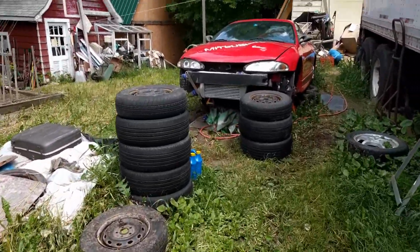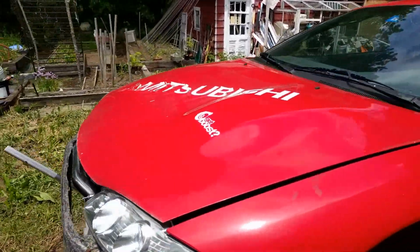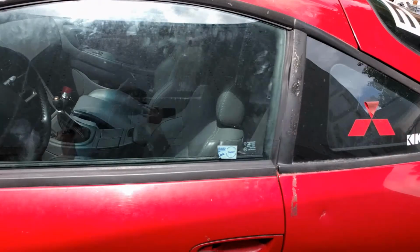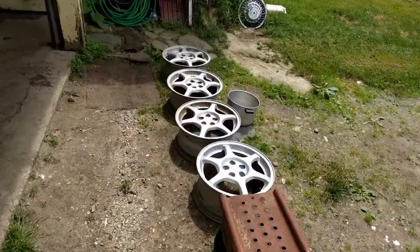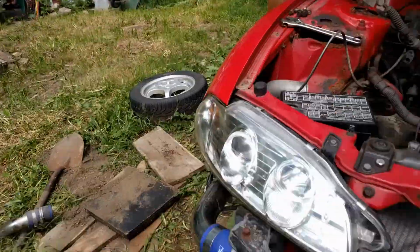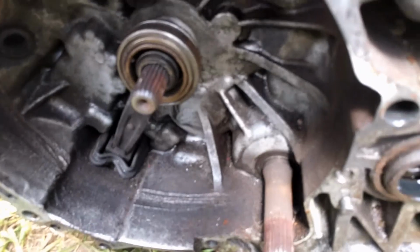Like I said, it's pretty damn close to out, so transmission out today. And other than that, I think I may clean up these 2.5 RS wheels real quick. All right, transmission out, and then we got some real weirdness here.